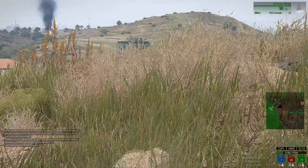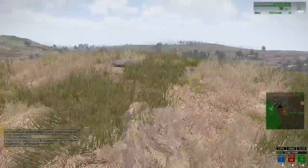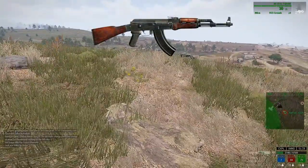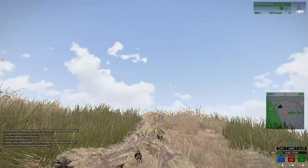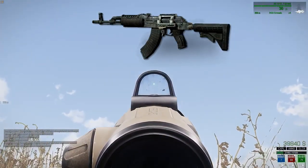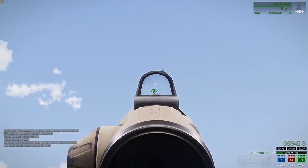Now, before we hop into the history of this weapon, I have to say, I am not going to do the full history of the AK. I will talk about it a bit, but I'm not going to do the whole history of the Kalashnikov rifle. That would take an entire video on its own. I want to concentrate on the AK-12 and its variants specifically. AK enthusiasts may get another video later on down the line.